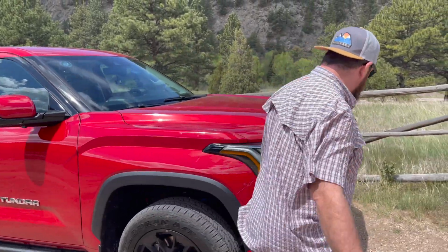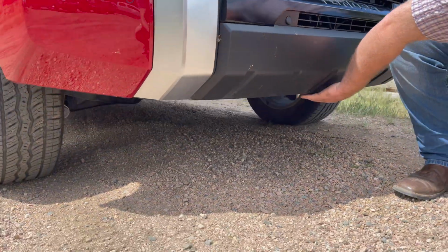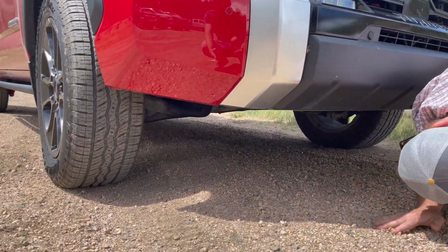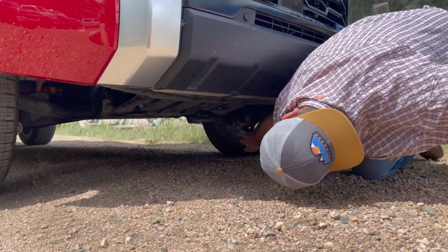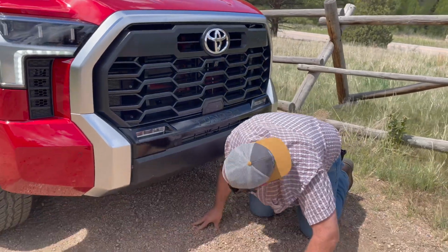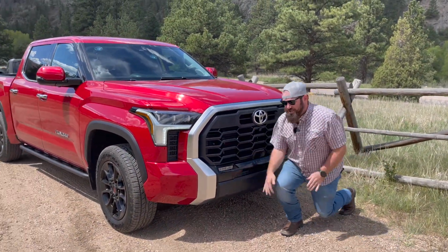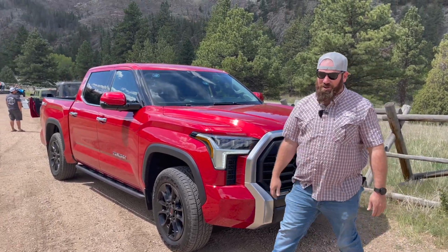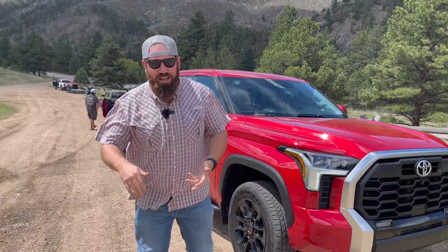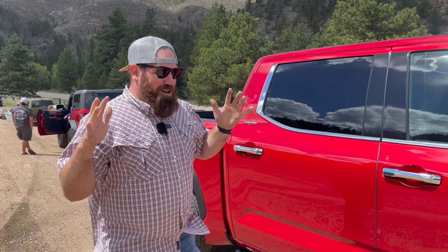Also, they are going for aero with this truck. Look how low this front end is. And this is all plastic under here. We do have a front, oh, that's plastic too. Oh my gosh, I thought that was steel. And for the off-roaders out there, notice no front recovery hooks at all. And this is a TRD Off-Road, so this comes equipped with the Bilstein shocks, the rear locker, crawl control, multi-terrain management system. You put all that tech in there, but you don't even put a front recovery hook on there. To me, that just seems silly.